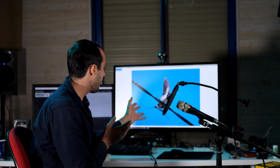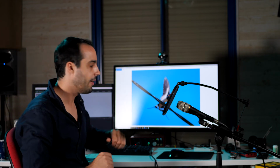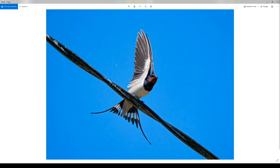And yeah, there was this swallow that was landing, taking off, landing, etc, etc. And I ended up with this picture of the first wing flap, and I found it particularly interesting and quite beautiful, actually. So thank you, little bird, for this picture.